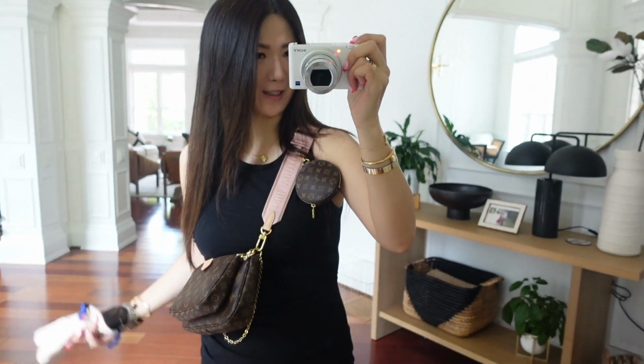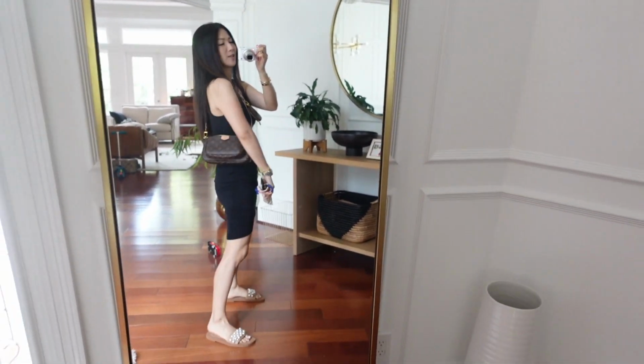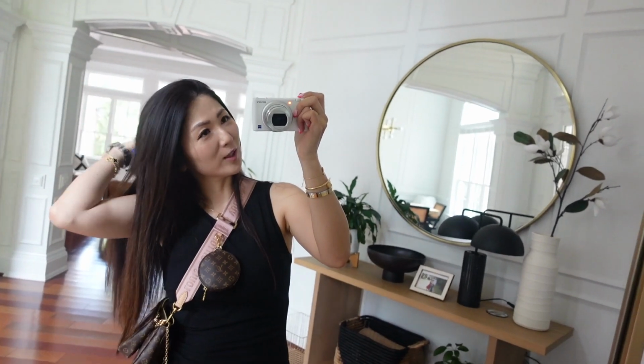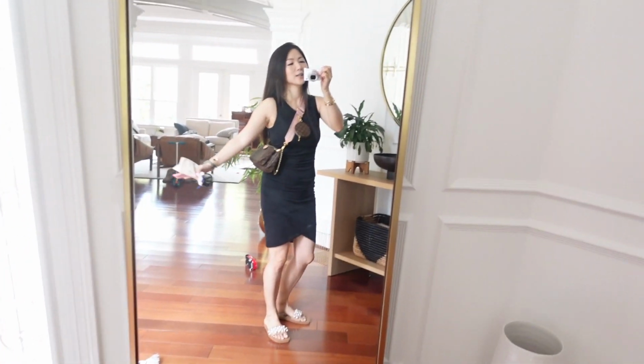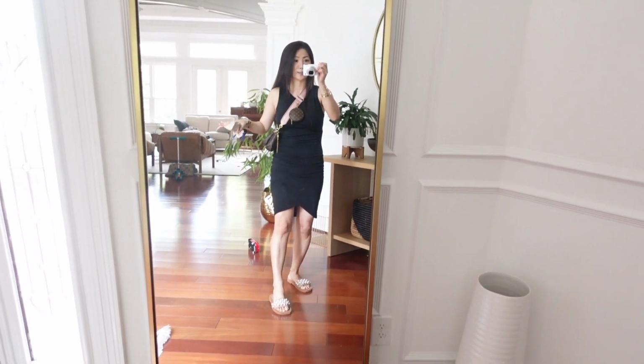Hey guys, it looks like I keep wearing this same handbag that I haven't really worn for a very long time. My husband and I are going to Lydia's field trip. So the dress is from Nordstrom. They also have the longer style from Treasure and Bond.